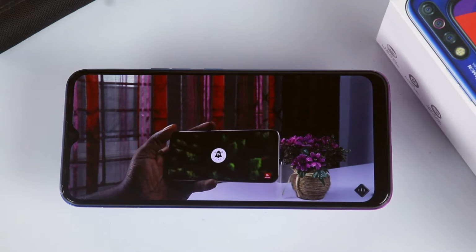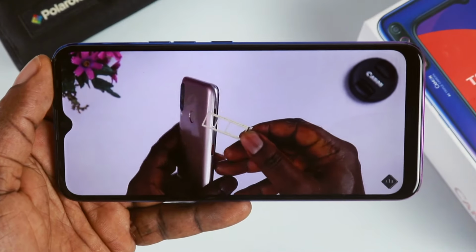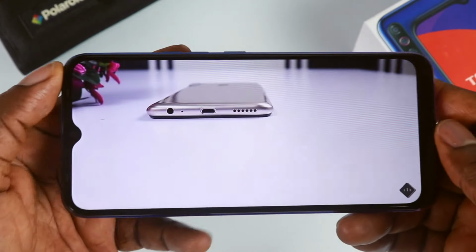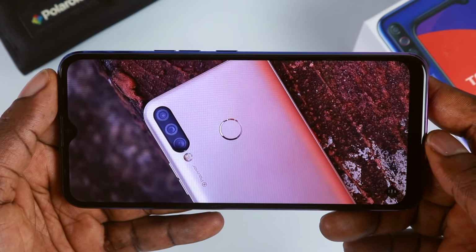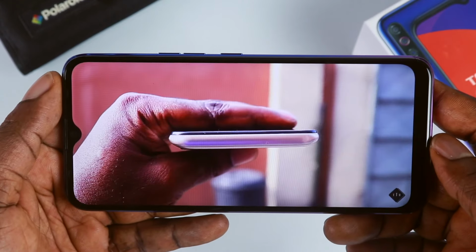It doesn't look much like a 720p display, though there's some noticeable difference when you keep it side by side with a 1080p display. The screen does well even in the brightest of days thanks to the high brightness and average reflectivity. Watching online videos is still limited at 720p resolution and there is no color shift, which means viewing angles are good.